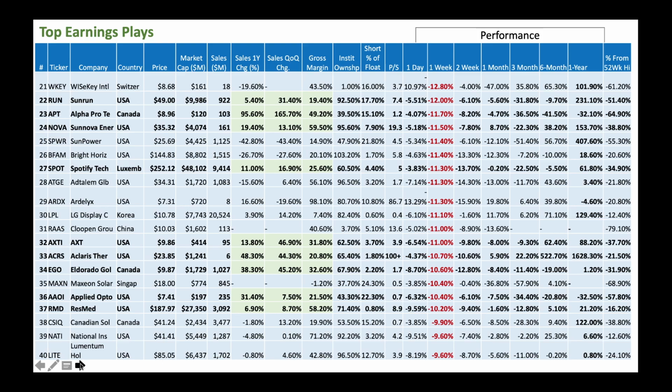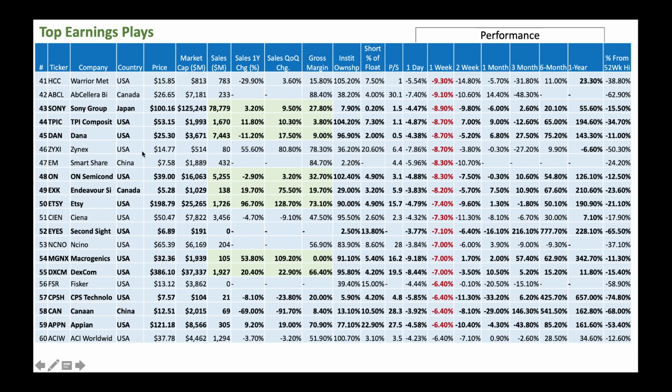So next we got a couple more here: Sony, TPI Composites, and Dana. With the exception of Dana here, which is a little bit negative for 1 year, all other companies are doing good for 1 year sales growth and quarter-over-quarter sales growth, and nice gross margin for at least Sony here, and they've done nicely for the year, as you can see here. It's a good 1 year performance here. I would buy this also on the weakness and take it from there.